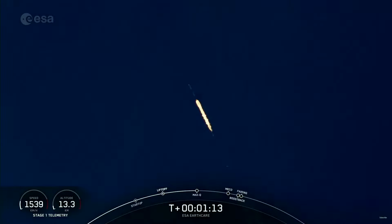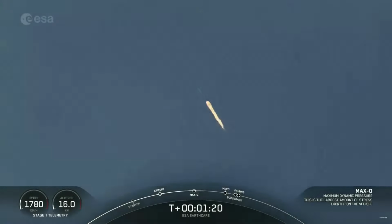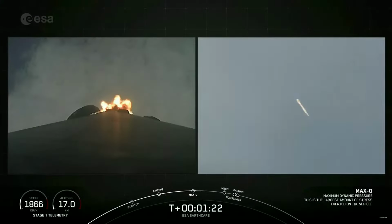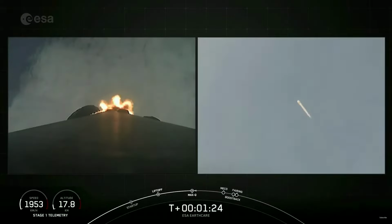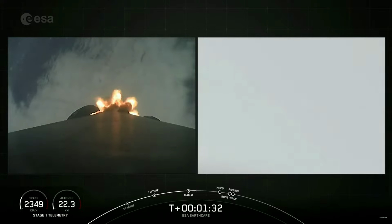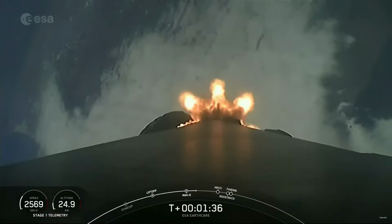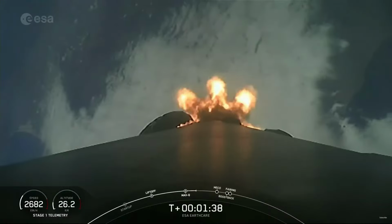Now, as Falcon 9 accelerates through the thicker lower atmosphere, the air density decreases, and Falcon 9 passes max Q once the air density lowers faster than the increasing speed of the vehicle. So keep an eye on the Stage 1 telemetry on the bottom left-hand corner of your screen to watch for these speed changes through ascent. Good call out there. And as a reminder, the rocket typically needs to go 17,500 miles per hour horizontally in order to avoid being pulled back down to Earth and get into orbit.